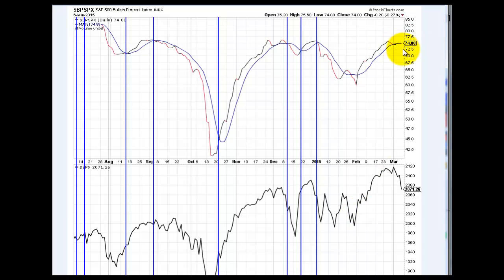So now what's happening is it's starting to curl again. So it wants to go somewhere, and if it does start to go down, and we do break lower, and we get some movement to the downside where we separate here like this, then that's going to give us a sell signal in the markets, and that's what we want to watch, okay? And this is something that I'm watching here. And you should follow along, too.